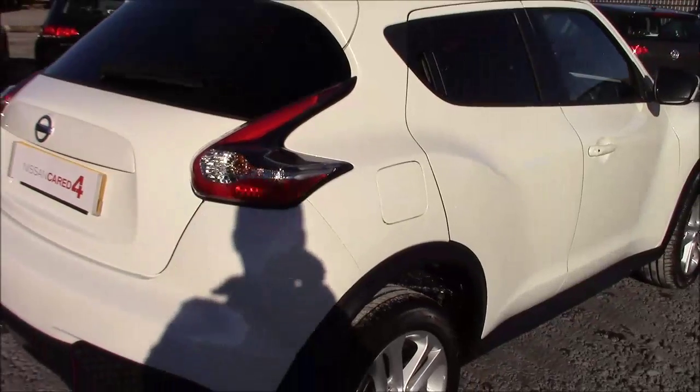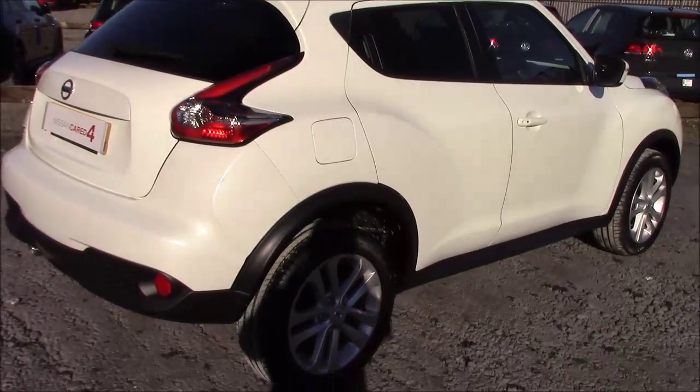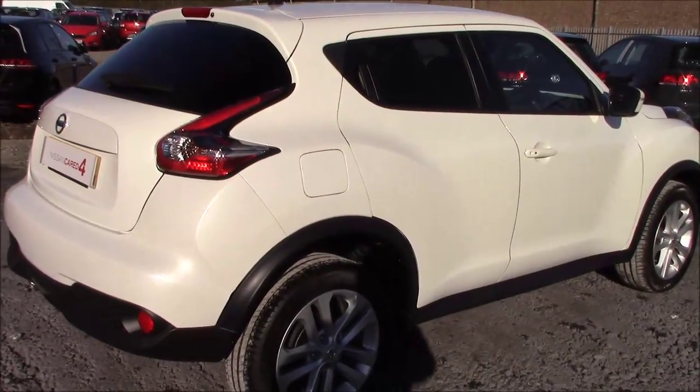Closing up the boot then and coming around to the right hand side of the car, again here we can see the 17-inch alloy wheels, body coloured bumpers, and all paintwork and bodywork is in fantastic condition.